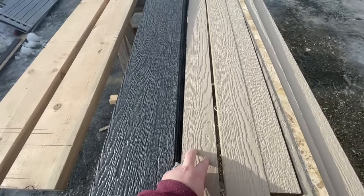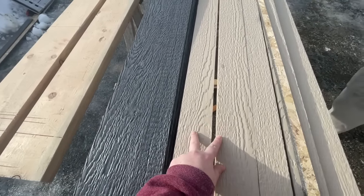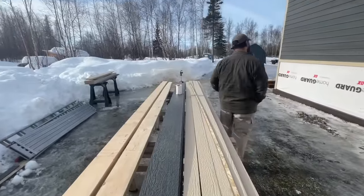We'll get to paint the complementary color trim. We get to pick that. That's why you see this tan. It won't stay this, but that's just primer. We've got to figure that one out.